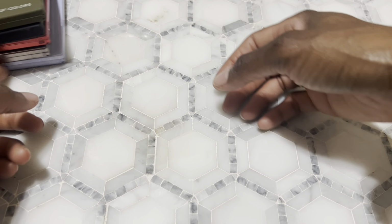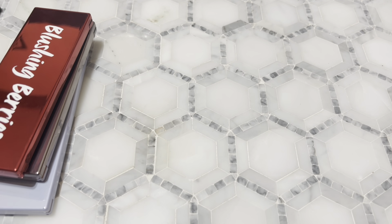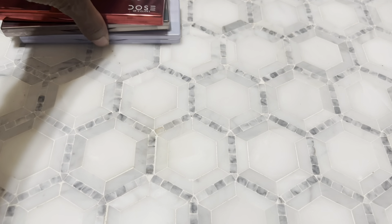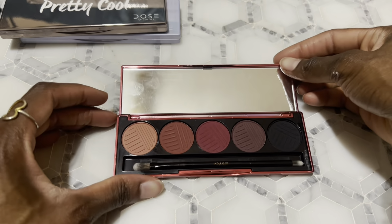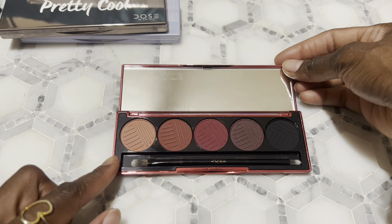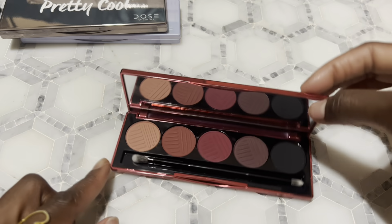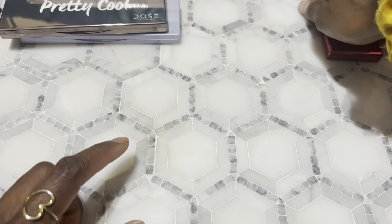Next, I got all my Dose of Color palettes. So some of them in the old packaging, some of them in the new packaging. I'm going to go from the older ones to the new ones, I guess. So I'm going in the order I bought them. So we got Blushing Berries. What she looks like on the inside. I like this one to go with the Smoky Soiree they just came out with because it has the nice red mattes to go with the darker tones in there. So I keep it for that. I don't necessarily like reds on their own. Y'all know I'm not really big on red eyeshadow.